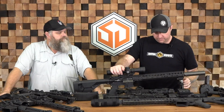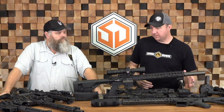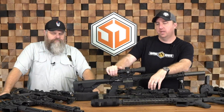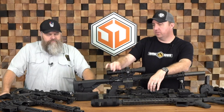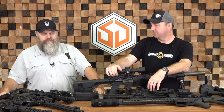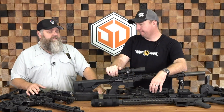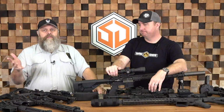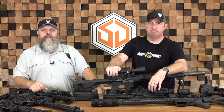Past that, bipods can help, but they're not necessary. An IR laser can help if you have night vision equipment going forward. But those 3 things are must-haves. And I even go with that on pistols. If you're carrying a pistol for self-defense, it should have a light on it too, because you will find yourself in the dark, and you'll need the light.